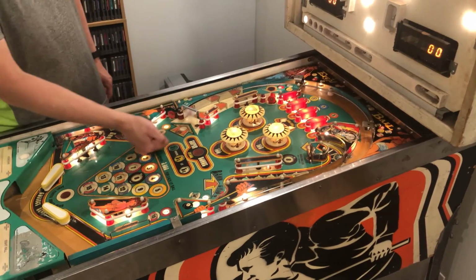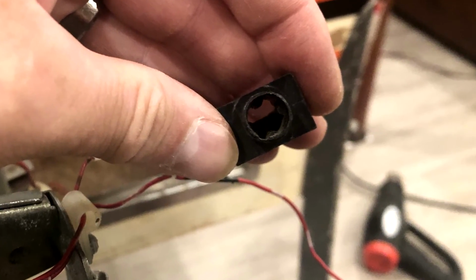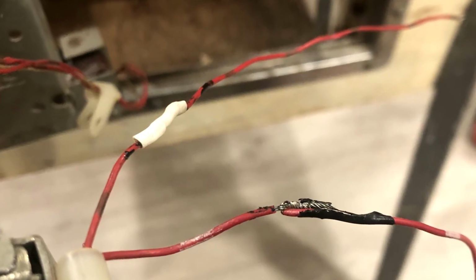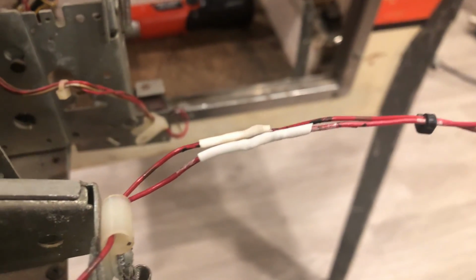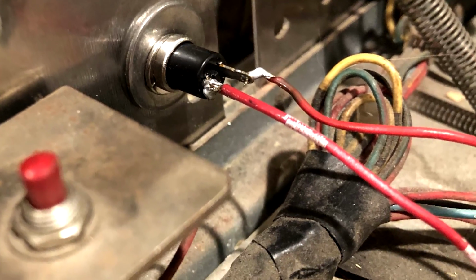Now I know that I need 2 more solenoids, so while I wait for those to arrive, I'll fix this credit button. It's long since fallen apart. It's held together with electrical tape. I solder these together and use heat shrink tubing instead of electrical tape to prevent future shorts.